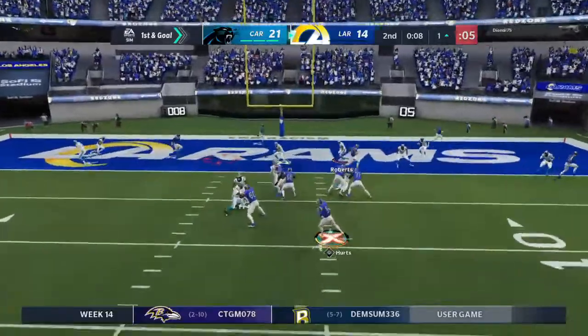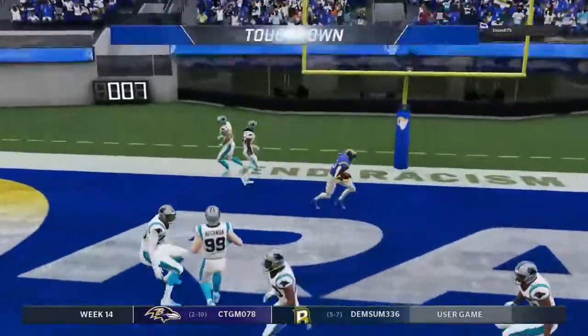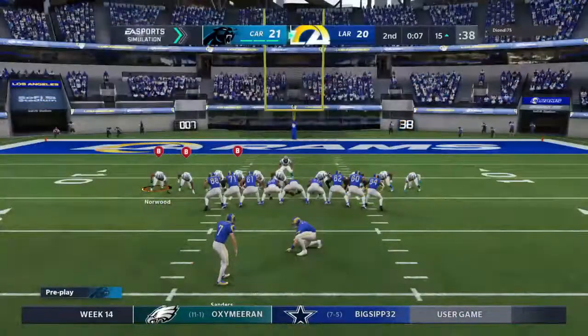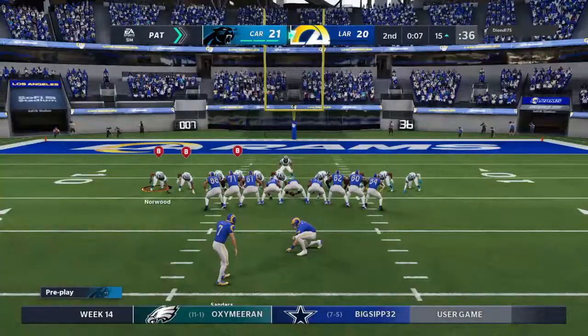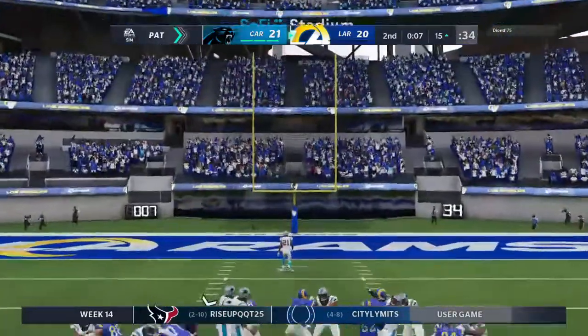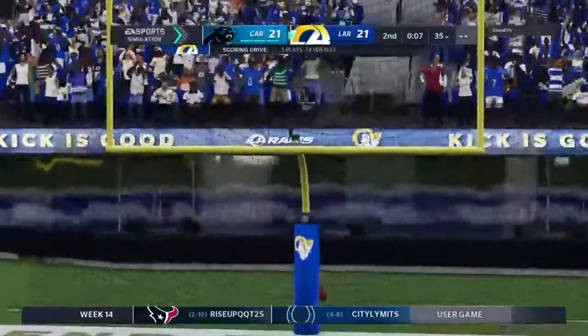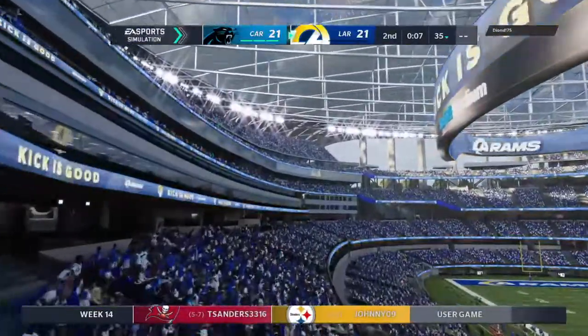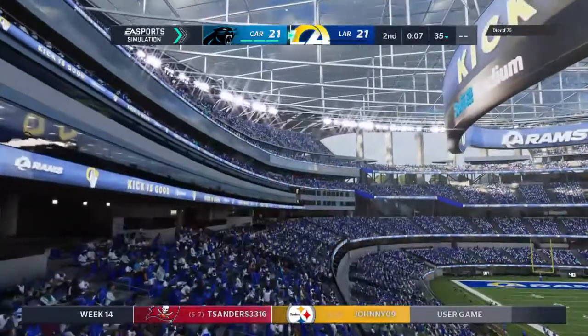From the gun, it's Hurts. And this is caught. He's got it. Touchdown, LA. CeeDee Lamb in the final seconds of the first half. And the Rams are an extra point away from tying up this football game. He's got it, and we're all tied at 21. Ties the game at 21 apiece.